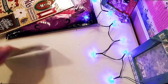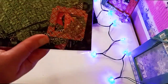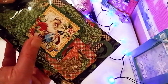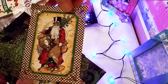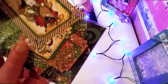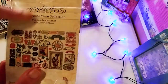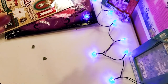Okay. So up next, again, Graphic 45. This is a package of ephemera. And this cardstock that they used for it is really thick. It's really tough. I love it. It's really sturdy paper. Look at that. Just gorgeous. They did such a beautiful job. The attention to detail is just outstanding. So yes, it's called Christmas Time Collection Die Cut Assortment.